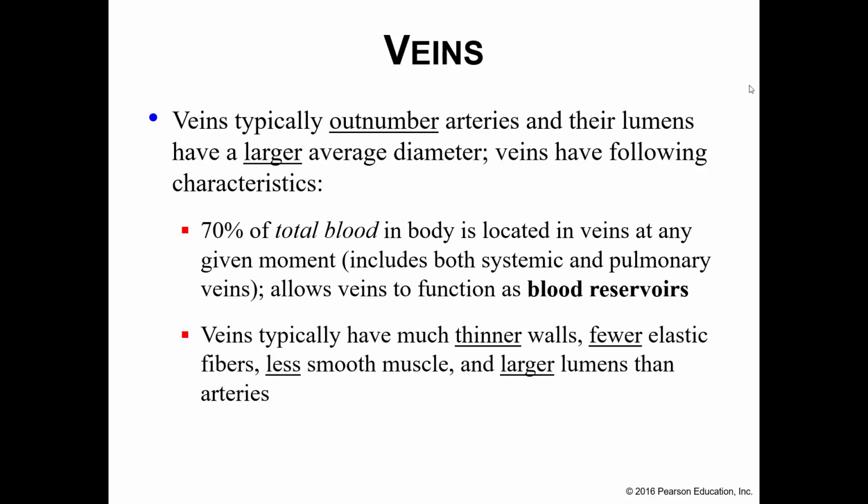Let's continue our discussion of blood vessel anatomy by talking about veins. Veins typically outnumber arteries. You have quite a few more veins than you do arteries, and they have a larger lumen compared to arteries. At any given time, about 70% of your total blood supply in your whole body can be found in veins. Now y'all, 70%. Remember, you've got over 5 liters of blood in your body. 70% of that can be found in your veins at any given moment. Now this does include both your systemic and your pulmonary veins, okay?